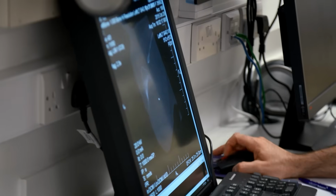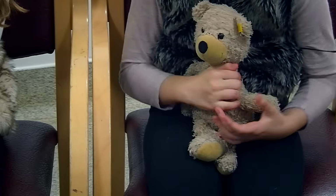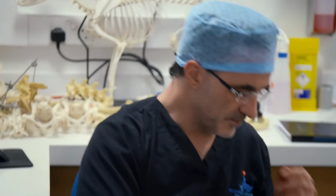Now, I did all of the imaging on Flo's shoulder. The good news is there's no other joint affected. Okay. The bad news is it's every bit as bad as we thought it would be. It's a big hole. Okay, so tell me your thoughts. We like growing the plate. Okay. I think that's coming out as top.